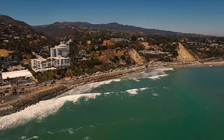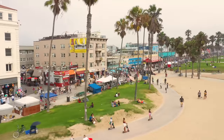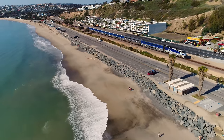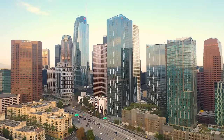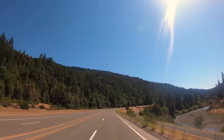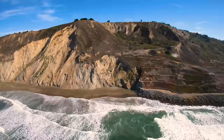The highways separate again, Route 1 continuing along the coast, passing Malibu, Venice Beach, Newport Beach, ending at Dana Point near Capistrano Beach, while 101 goes through Hollywood and ends in LA. We will be sharing info and travel tips along the way. So come with us as we explore the California coast via Highway 101 and the Pacific Coast Highway.